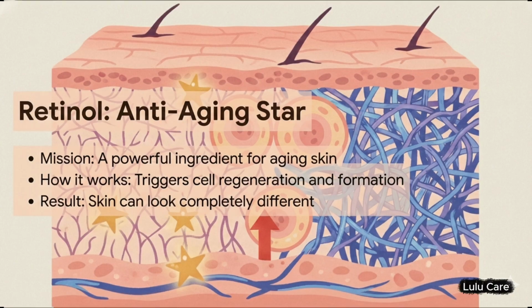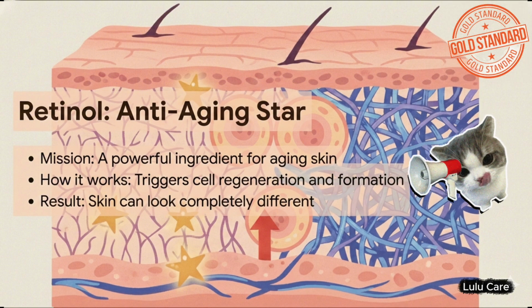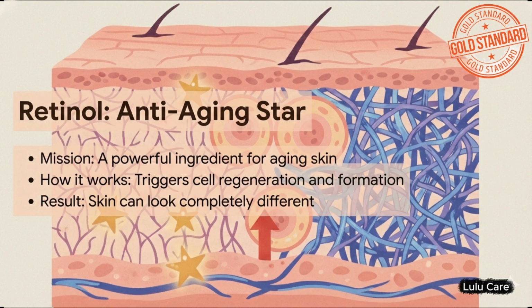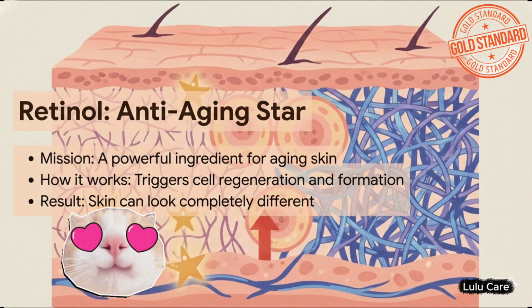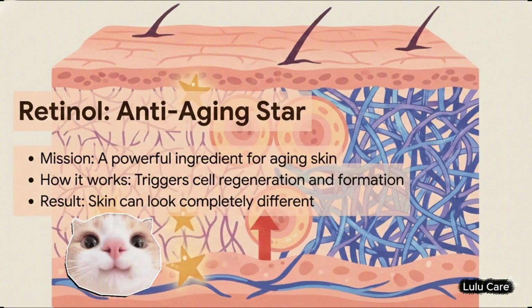Meet the king himself, retinol. This is the gold standard for a reason. It's a master communicator, sending little messages down to your skin cells, telling them to ramp up collagen production. Now, what does that actually mean for you? It means plumper, firmer skin. It means a visible reduction in those fine lines and wrinkles. It's like turning back the clock on a cellular level.